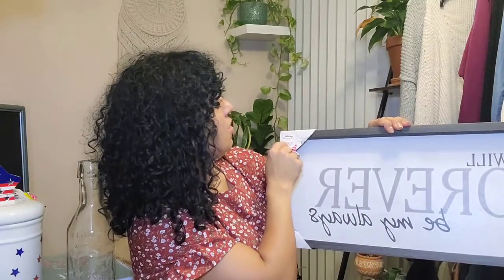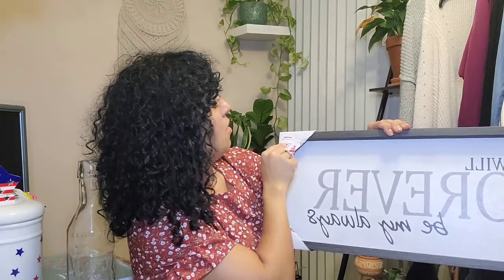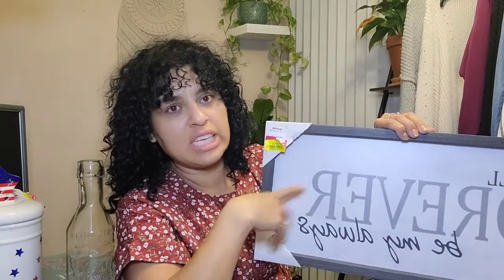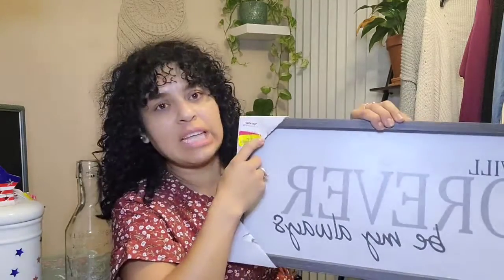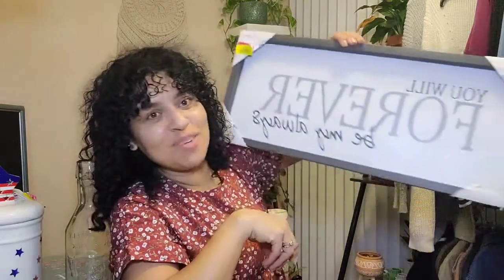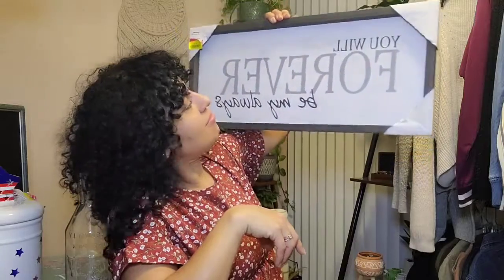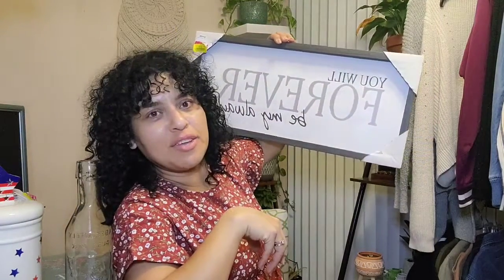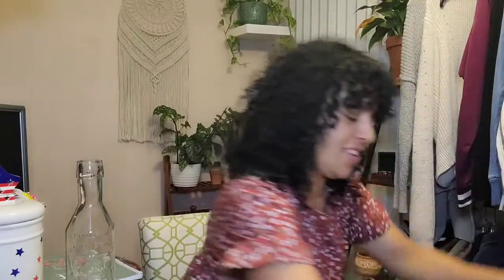So original price, $15, and then compare to $25. You know how they tell you they already have a discount, so it would have cost you $25, but then at their store, $15. But then with the discounts that I got it for $1. So I thought it was a really, really good find. You will forever be my always. Really cute. Very, very cute.